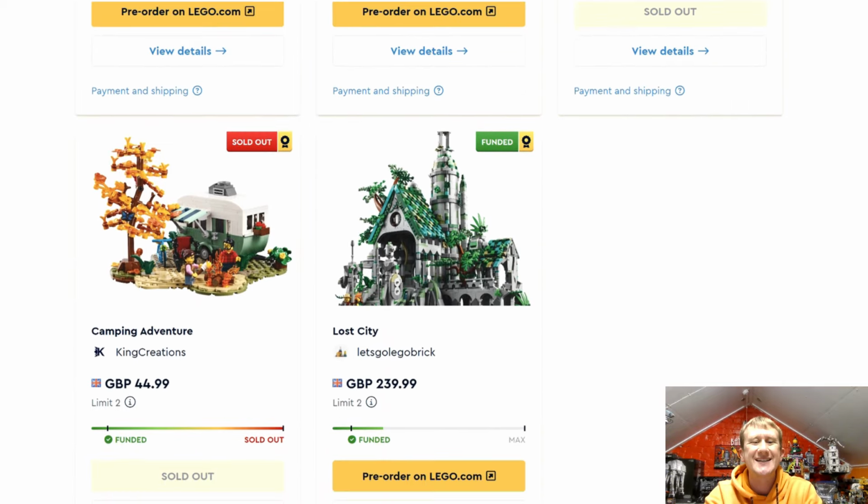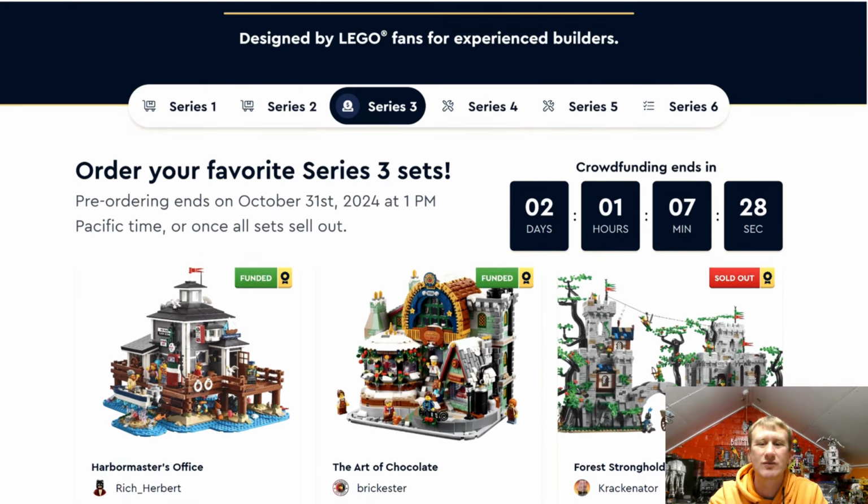But the Lost City, two ways to look at it. It's funded, so it doesn't make a difference to anybody that has got it, but it now is going to be an extremely rare set because we are not even into the lighter green. So it hit the minimum. There's not going to be many of them. So if you are thinking of potentially sitting on a gem for the future and selling it, well, that would be the set to go for potentially. But then the other flip side of the coin is, well, it's not been that popular, so will it hold its value? But that is just to make you aware that in less than 48 hours, this is going.